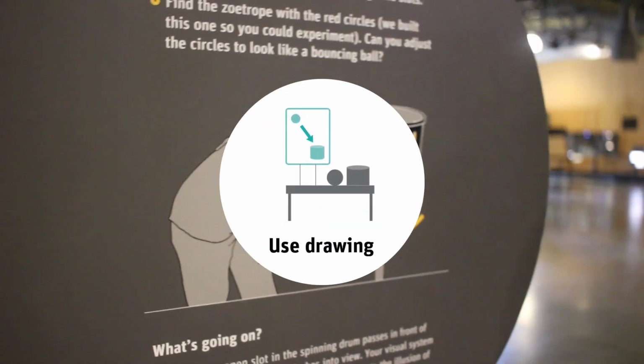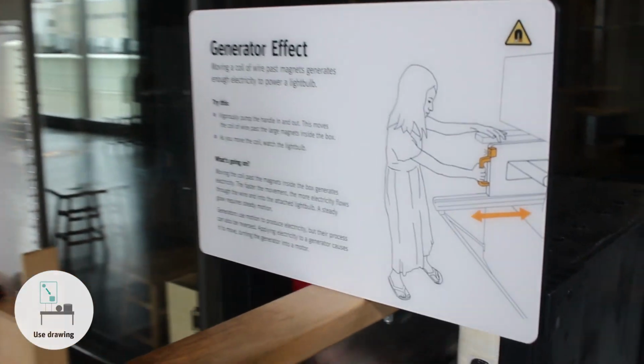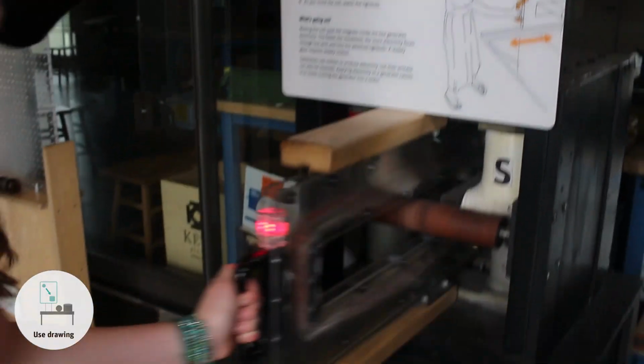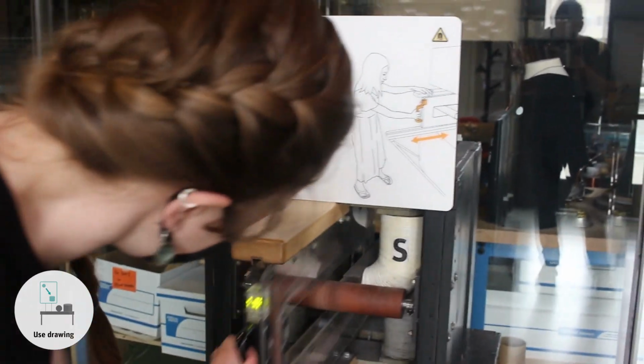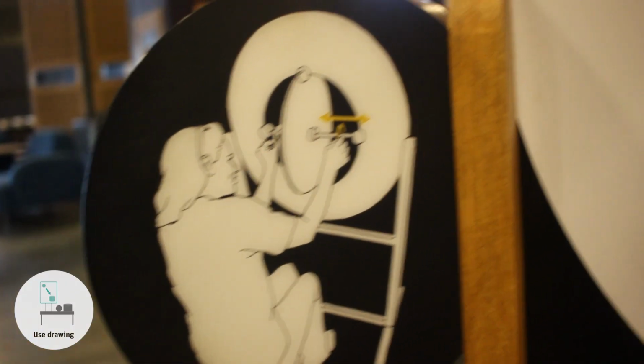Next are use drawings. A use drawing is not a diagram or drawing of the phenomena itself. Instead, it's intended to help people understand what to do at the exhibit to get started, or make something happen. It might show a person doing an action, or show an interactive element doing something.